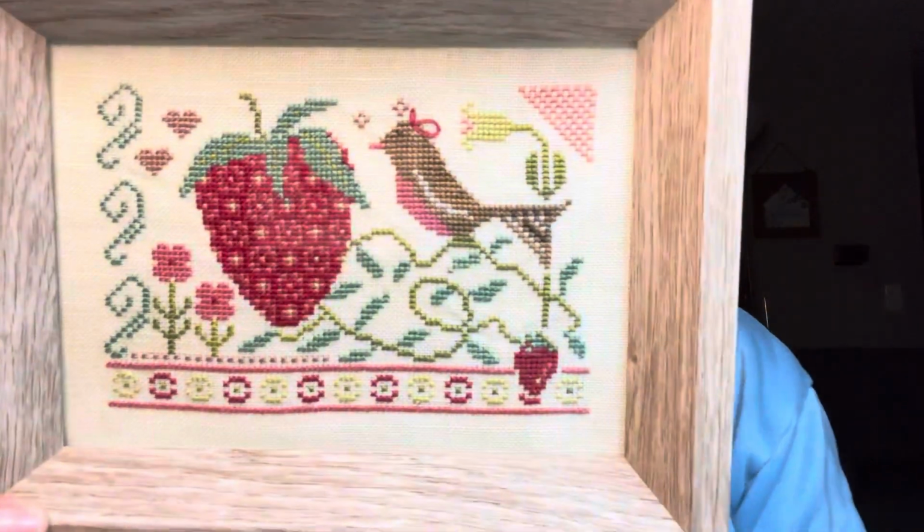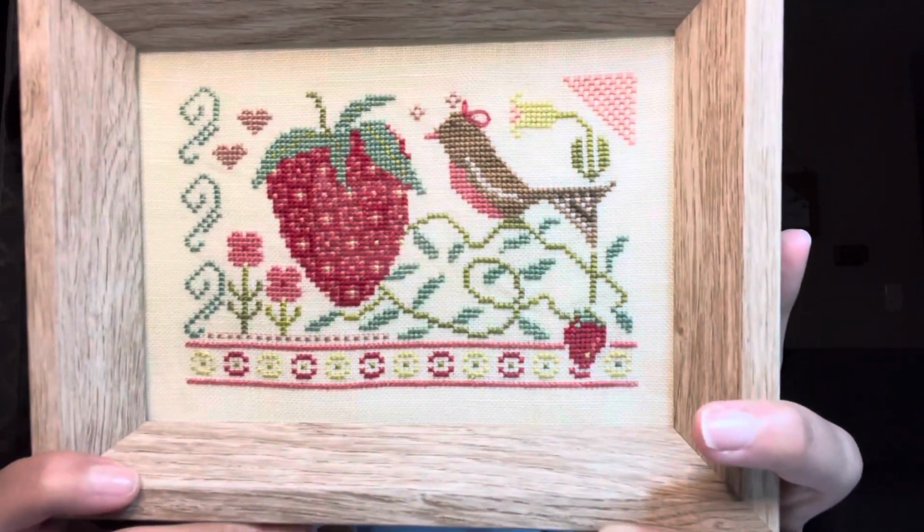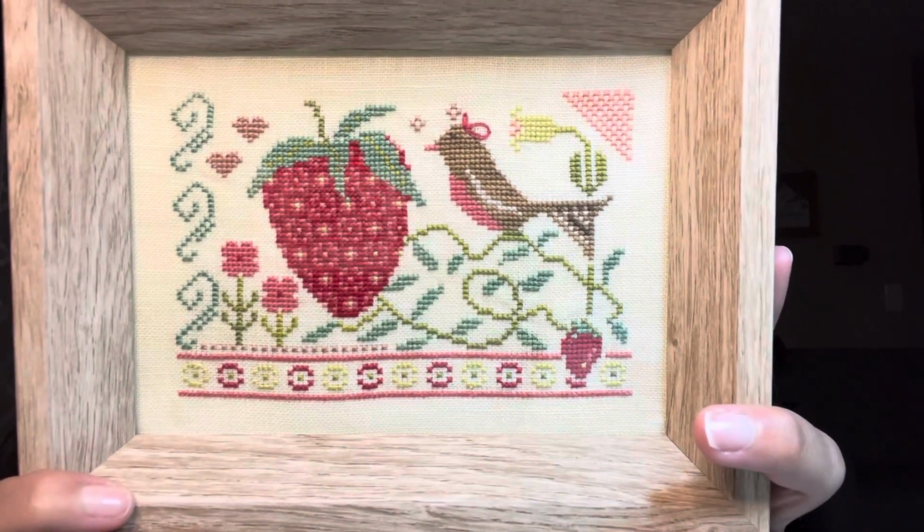Oh, by the way, this was on a 32 count linen, 2/2 with all the called for colors. I did some color changes, and the only reason was because I didn't have the colors. And this is on a 5x7 frame from Joann's. Yeah, there you go. It came out very cute, and now this is in my office at work.